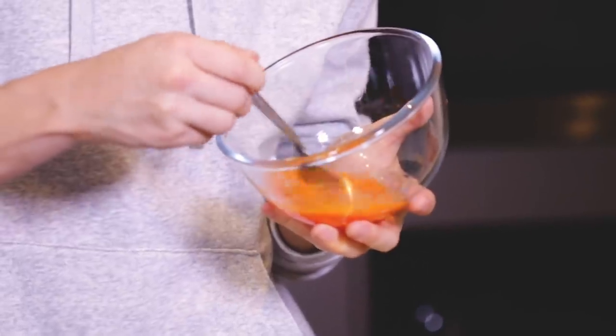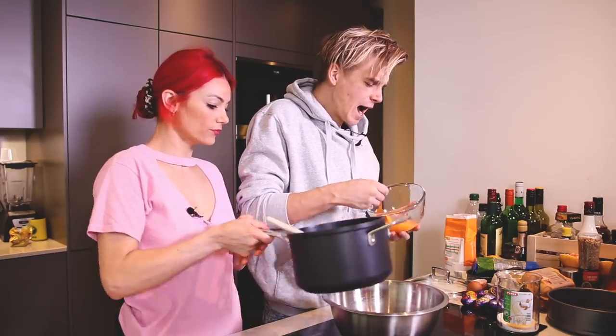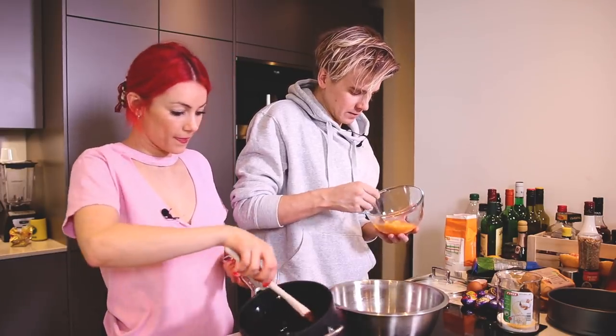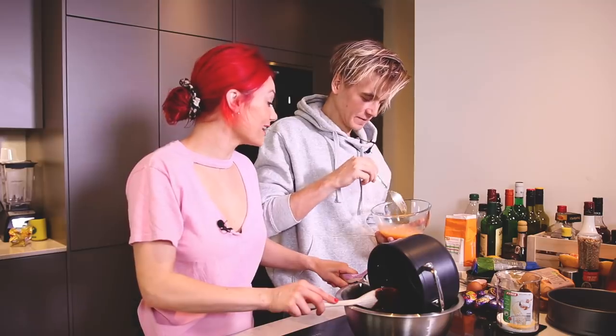Oh, look how deep orange that is. That is when you know you've got good eggs. Okay, I've beaten the eggs. I've beaten the absolute yolk out of it. It looks excellent.